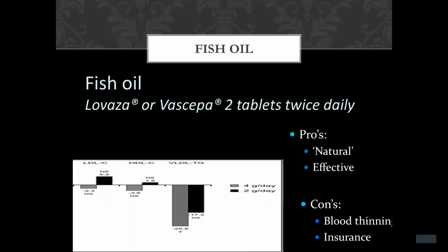They would lower the triglyceride in the range of 30 to 35%. Cons: they're blood thinning, they could increase the risk of bleeding, and there's an insurance problem, they wouldn't cover it because it's expensive. Hopefully, you know, Vascepa has been in the market for a couple of years now. No, 3 to 4 years maybe. So they're still very expensive.